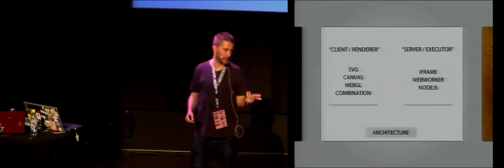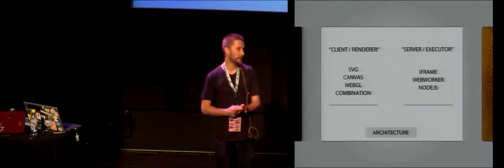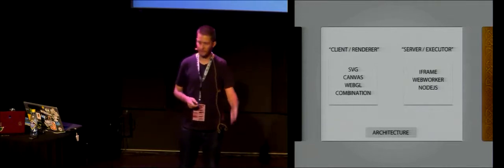For example, we don't have to re-implement text fields, form support, all these crazy things you would have to re-implement in Canvas, or then use HTML and overlay it and then do click tracking or something. So we have SVG, then you have a Canvas renderer, which we're going to build next, and then potentially also there will be a WebGL renderer or even a combination of the different renderers.